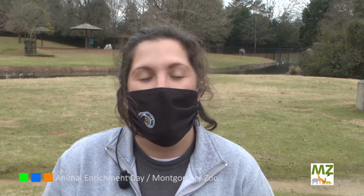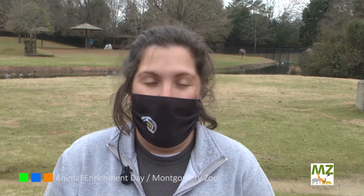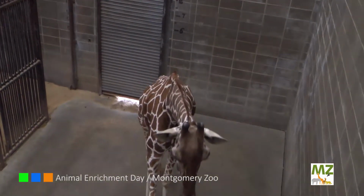Now giraffes have really strong and very flexible tongues, so they're going to be able to get into that puzzle feeder and move those around using only their tongue. That's going to simulate what they would do in the wild when they're picking through thorny tree limbs to get to the best greens out in their home. So let's tune in with our giraffes and see how they like their enrichment today.